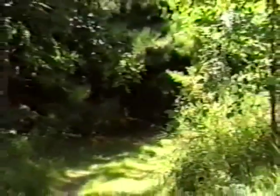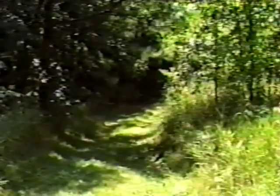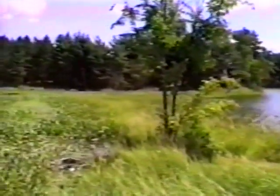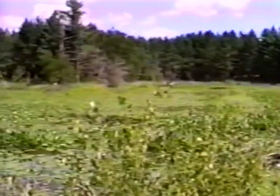Now the beach, it's a little more overgrown than it used to be. It used to be kind of wide open, but the lake is right beyond those trees. This is the old beach. The dock and float are gone. But if you look over here to the right, Easter Island is still Easter Island. The lily pads are still in there. The wild rice.